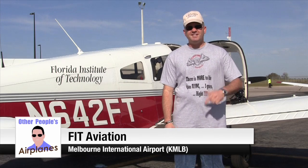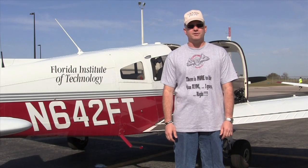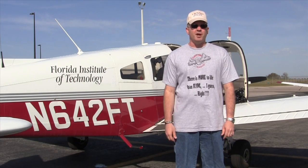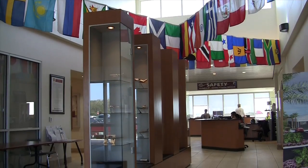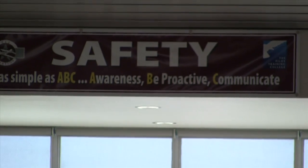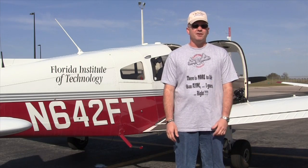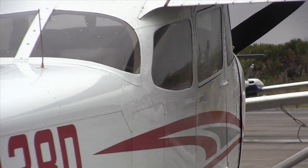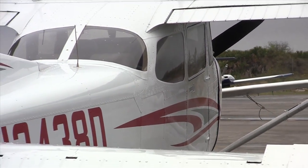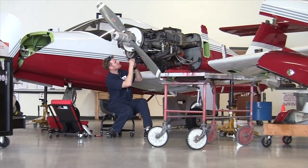At Melbourne International Airport on Florida's Space Coast. Since 1968, FIT Aviation, a wholly owned subsidiary of the Florida Institute of Technology, has called the Melbourne Airport home. With their fleet of over 50 aircraft, including one Citabria, they can train you in just about anything you want. Obviously, most of the students are also enrolled in the college, but they do take walk-ins. Their fleet consists of Piper Warriors, Arrows, and Seminoles, Garmin G1000-equipped Cessna 172s, and the aforementioned Citabria. And the on-site maintenance facility keeps them all running at peak performance.